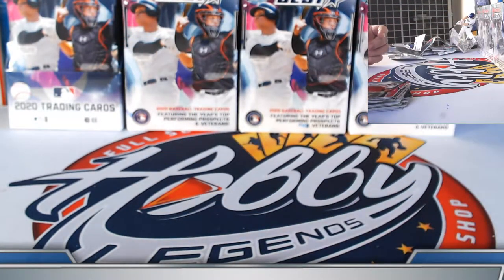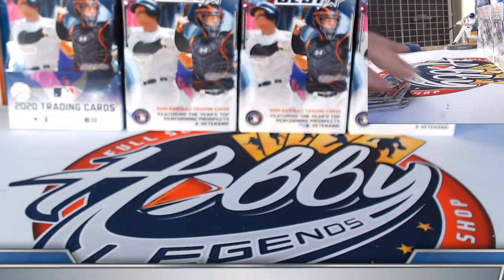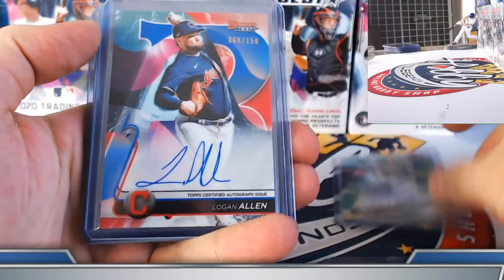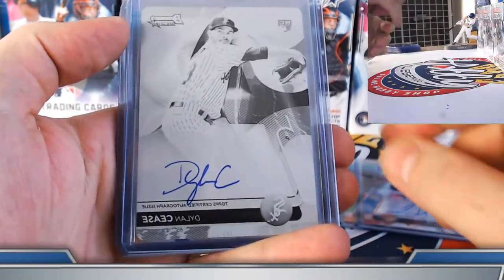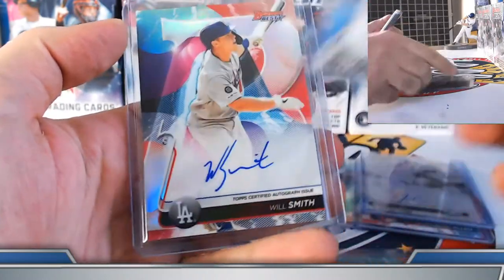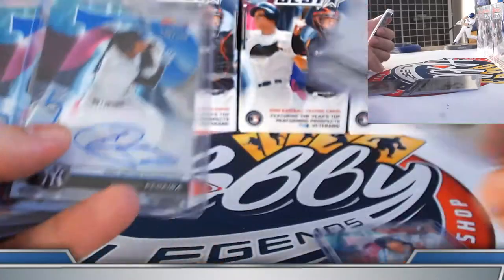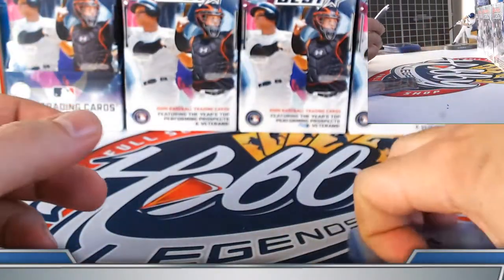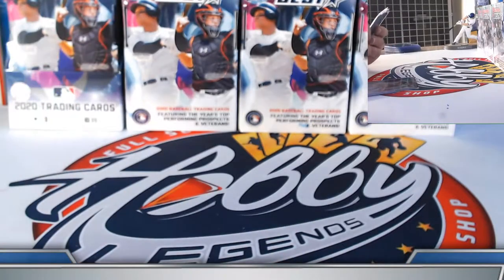All right, let's take a look halfway through this case, what we're looking at here. Refractor, Gorman, green Soderstrom, blue Allen, printing plate auto, Dylan Cease, Batty refractor, Pereira blue, Will Smith refractor. So, numbered color basically, the plate, blue, blue, green. Okay, certainly looks like we got room to go gold or atomic. Oh, mix in a nice red.